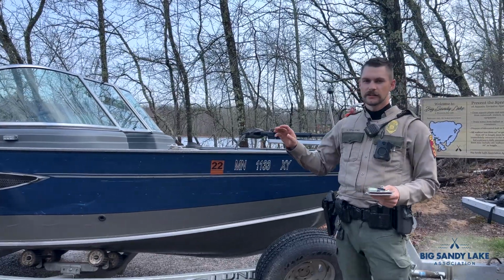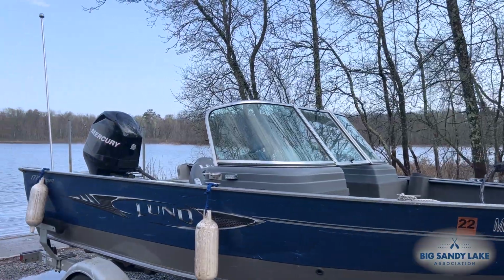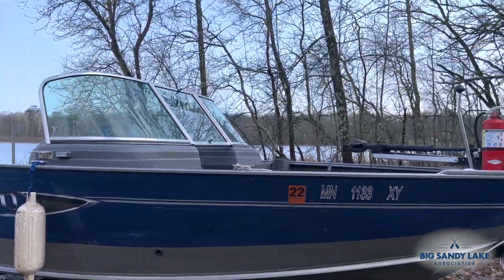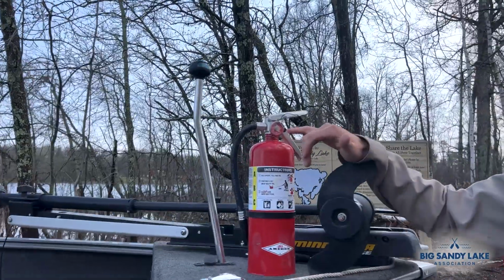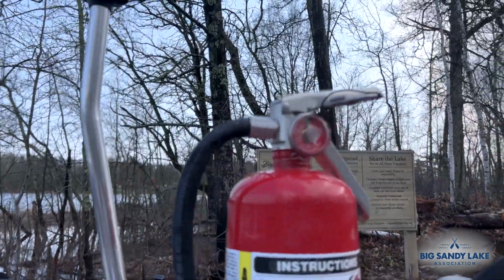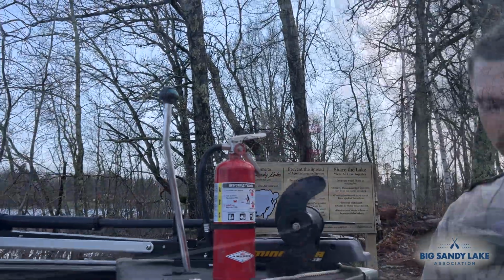If your watercraft has an enclosed gas system, like most larger boats, you're also required to have a fire extinguisher on board. Make sure every year we're checking to see that the tanks are full and in working order, and if they're not, to get those refilled or purchase new ones.